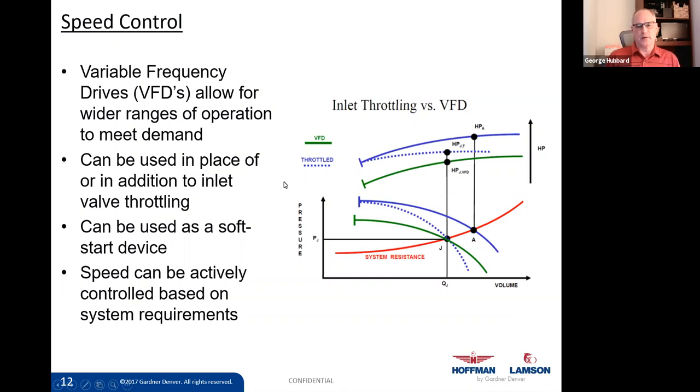With a speed control multi-stage, you can take the inlet valve off. Because basically what you're doing here, this is the bottom curve now, flow versus pressure, and the top curve is flow versus horsepower. If you remember the last curve, we would size the dark blue line for 3,600 RPM in the summer, and that would give you your flow point A based on whatever the back pressure is in the system. And then if you wanted to throttle it, that's the dotted blue line, which takes you from point A to point J.